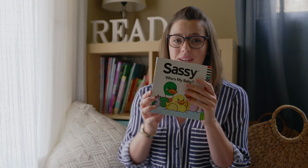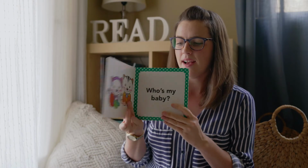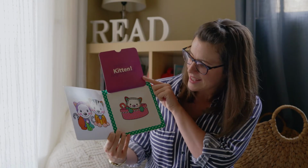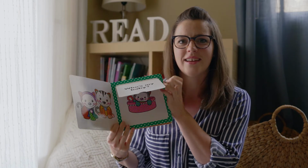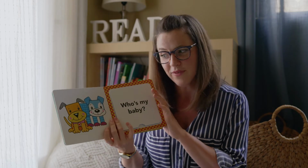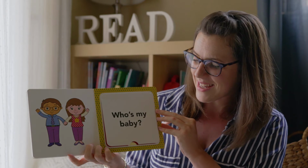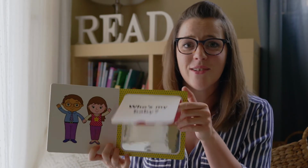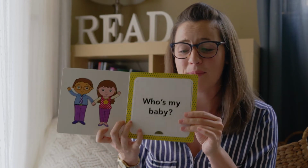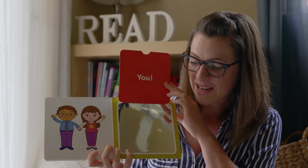And this one we just got with our second baby, and again, great high contrast colors, animals. Who's my baby? Kitten. And again, you can do the noises of the animals with this one. But the reason I really like this, on top of the lift the flap and the colors and the animals, is the last page. You've got the mummy and the daddy, and they say, who's my baby? And you lift the flap and there's a mirror. So baby can have fun speaking to themselves when they start talking and looking at themselves, and that's highly entertaining for them too.